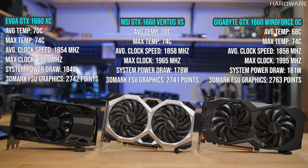Finally, the Gigabyte GTX 1660 WindForce OC had an average temperature of 68 degrees, which was the coolest of the three, max temp of 74, which was identical to the other two, average clock speed of 1856, which was right in between, max clock speed of 1995, which gives it the win for max clock speed, system power draw of 181 watts, and then a 3DMark Firestrike Ultra graphics score of 2763.